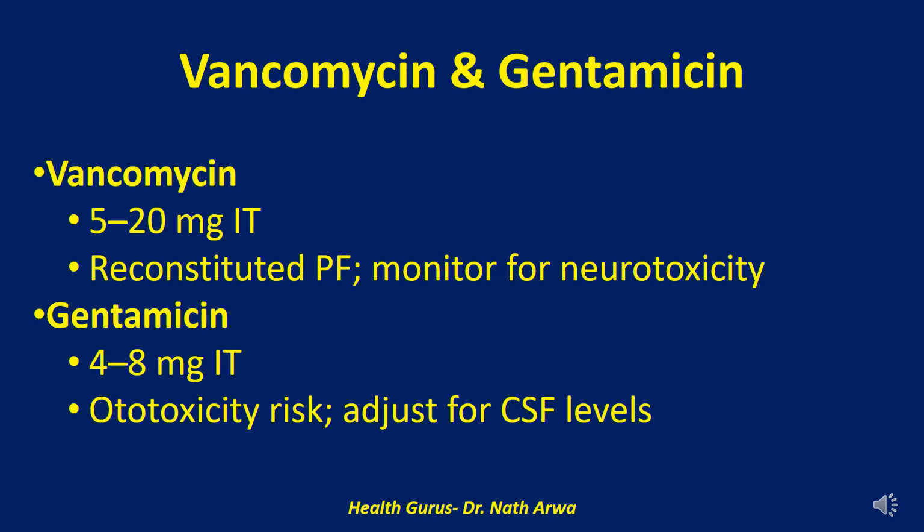Let's start with vancomycin, a glycopeptide antibiotic targeting gram-positive organisms, especially MRSA and resistant Streptococcus species. When used intrathecally, dosing typically falls between 5 to 20 milligrams, depending on the severity of infection and the patient's age or CSF volume. But here's the catch. You must reconstitute it using a preservative-free diluent. Vancomycin is only safe for spinal administration when it is completely free of additives. Once prepared, the solution must be sterile, pyrogen-free, and ideally pH adjusted to minimize irritation to the meninges.